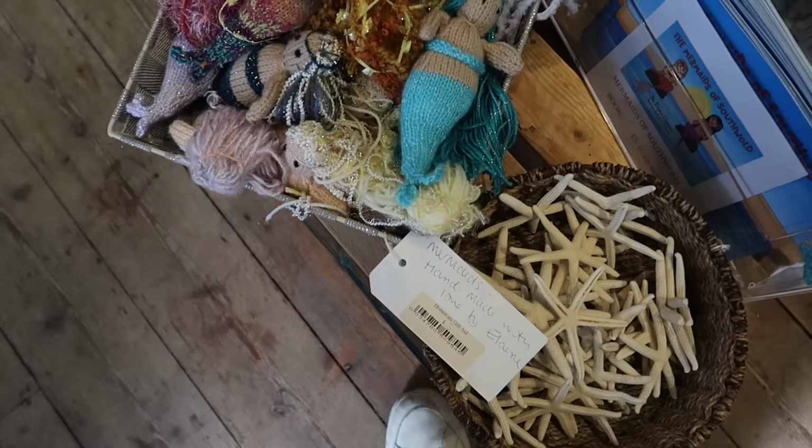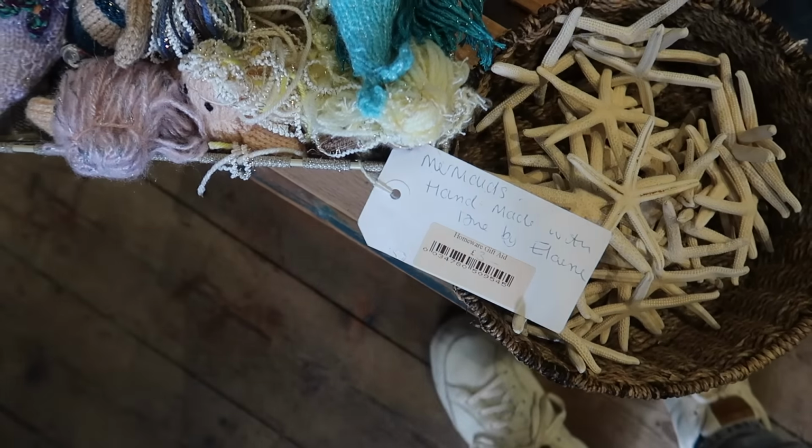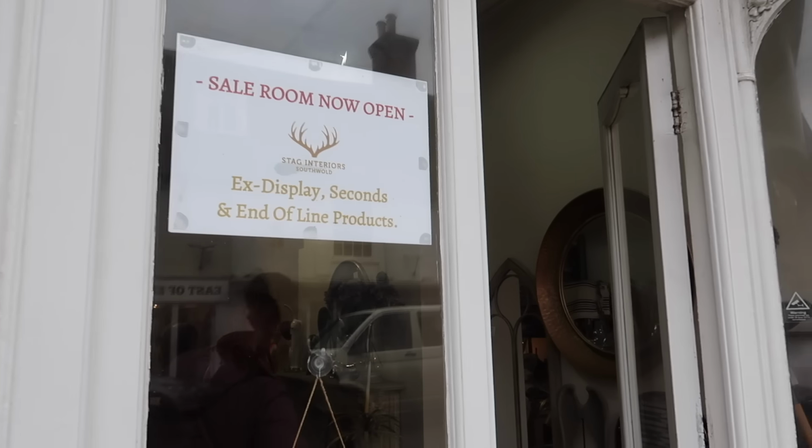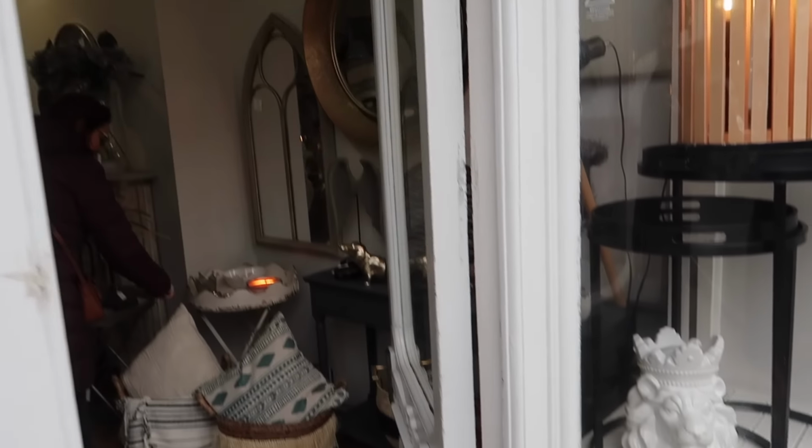Southwold books. These are so cute. These little knitted handmade mermaids. They're £3 each. Look at them. Hop into this interiors shop. It's called Stag Interiors.